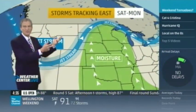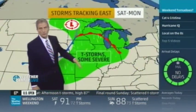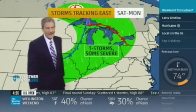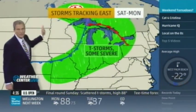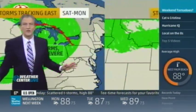Winds will switch around to southerly on Saturday. The storm gets closer to us. There's our cold front becomes a warm front as the warm air moves north up to the Great Lakes. The storminess from the Pacific Ocean comes in and vavoom, you end up with thunderstorms.